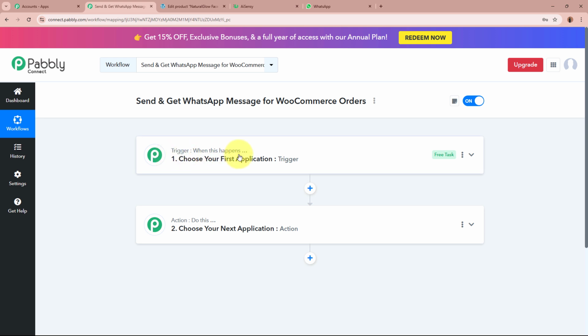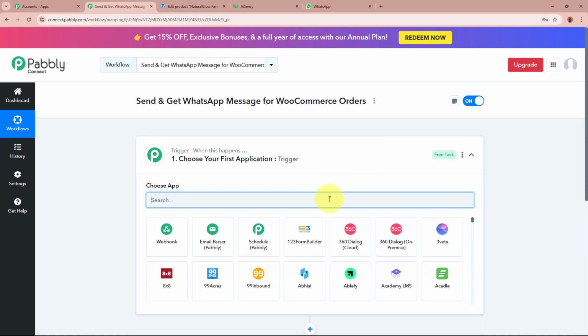Over here, Trigger says when this happens and Action says do this. That means our action is a response towards our trigger. In an automation process, there can be only one trigger step but multiple action steps. We're going to set up our trigger step first.